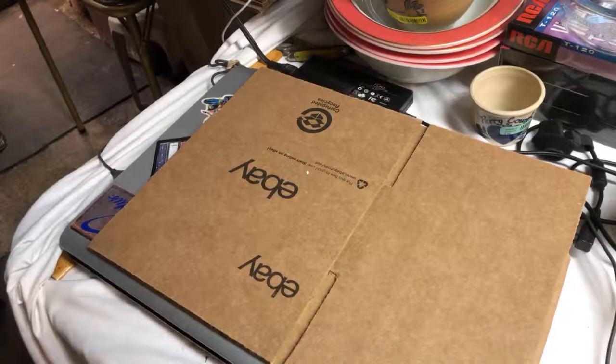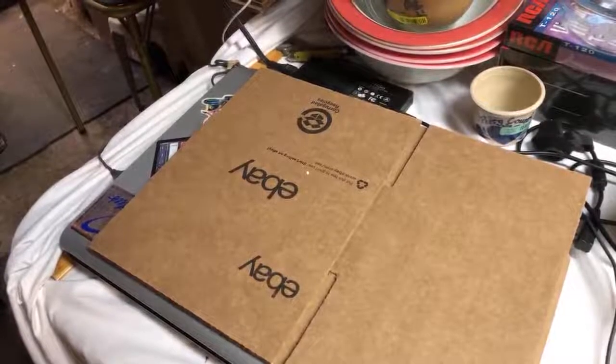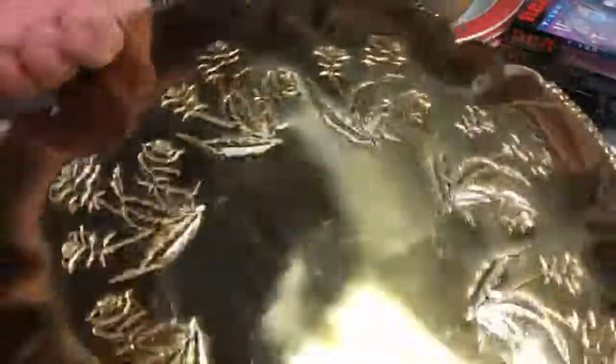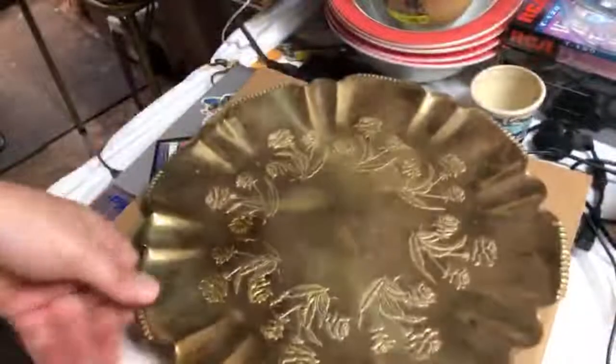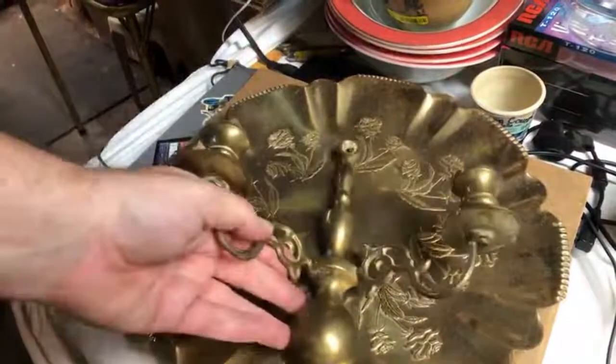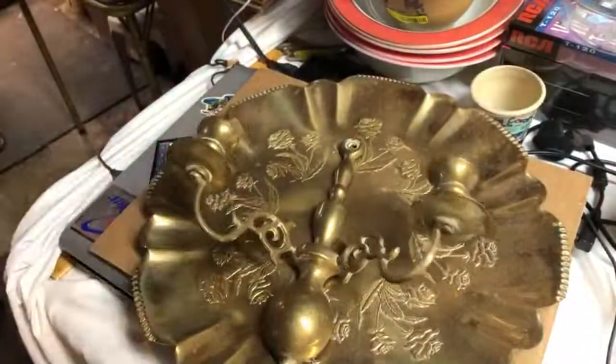Okay, next. Oh, there's an empty bag. Oh, this is more of the stuff that I bought from the dude that came into the shop needing gas money that I paid $20 for. Big old brass plate. I could probably make money just selling the brass. Brass candle holders. I think I sold some of these on eBay. They're not that great though, I don't think.